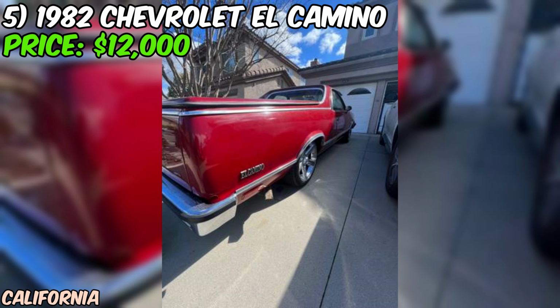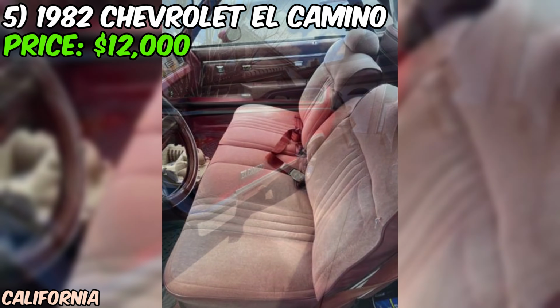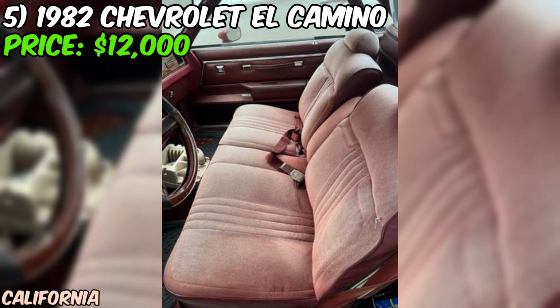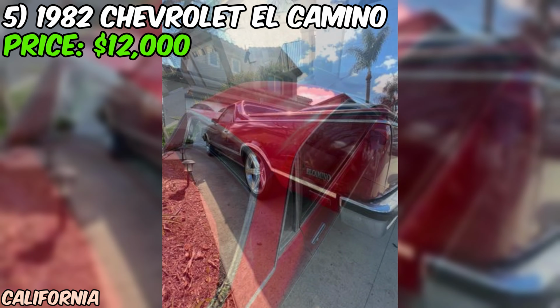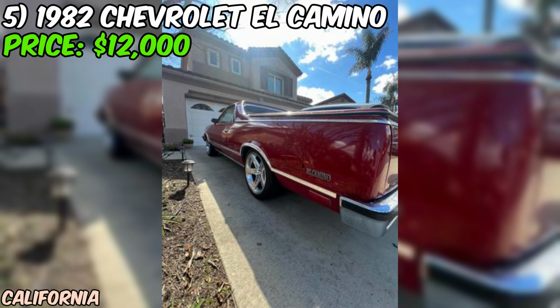5. We've got a real treat for you, a 1982 Chevrolet El Camino that's sure to turn heads wherever it goes. This classic beauty is currently up for grabs on Craigslist for $12,000, but the seller is open to offers. So if you're in the market for a unique ride that's equal parts muscle car and pickup truck, keep reading.